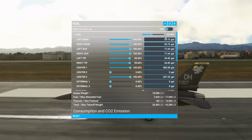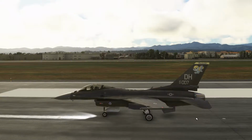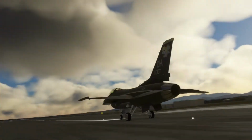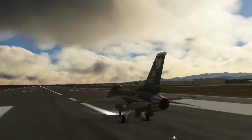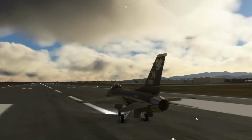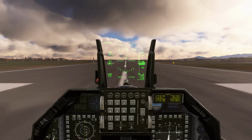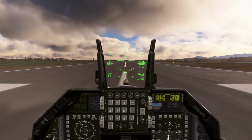Today we are testing the F-16 by SC Designs, not DC Designs, SC Designs. This is the F-16C. I have removed all of the external fuel tanks, keeping the fuel low on it. I want to push it to its limits today, and see if it can achieve what the Air Force spec sheet says it can do.